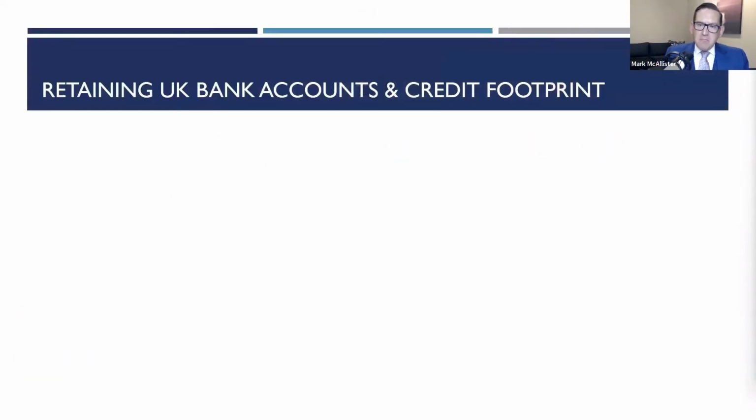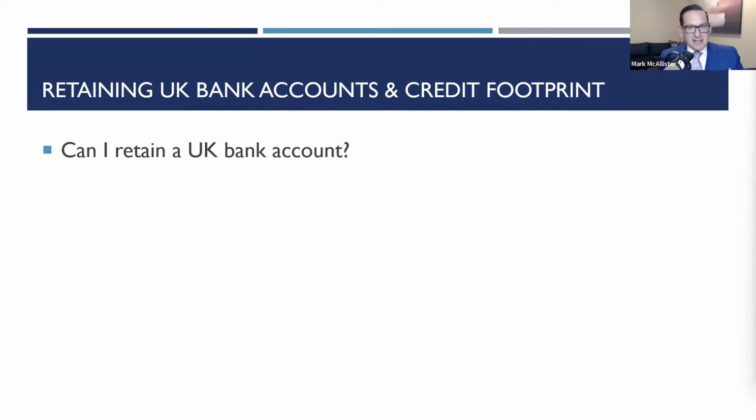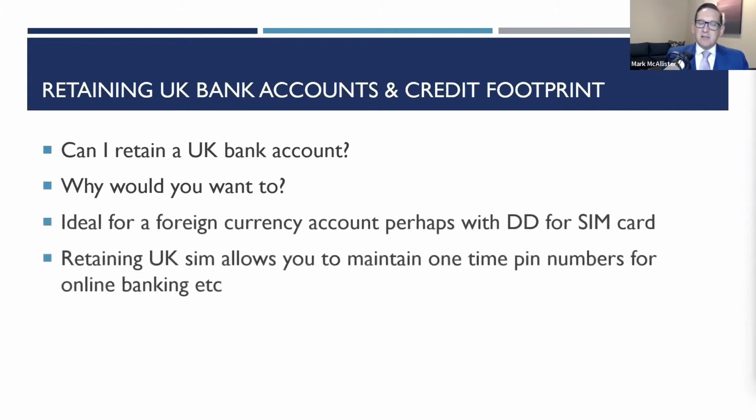As a lot of you on this call obviously are heading back from the UK or Europe, let's look at the benefits of retaining a bank account in somewhere like the UK. Well, firstly, why would you want to? It's an ideal option to keep some foreign currency, and perhaps you might have a direct debit going for a UK phone. I know a number of clients that do this. Why would you want to do that? Because it allows you then to accept one-time PIN codes if you've got banking arrangements overseas.